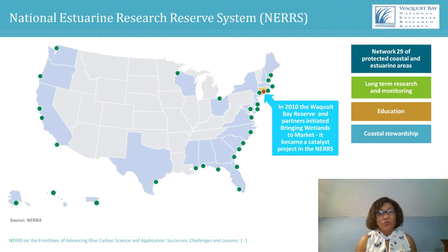I think this gives a really good picture of the type of end-to-end work that reserves are doing. And also, I'd like to point out that there may be other projects, and there are other projects happening within the reserve system that are not captured here because they weren't explicitly funded by the Science Collaborative. But nevertheless, they represent very active areas of blue carbon research.